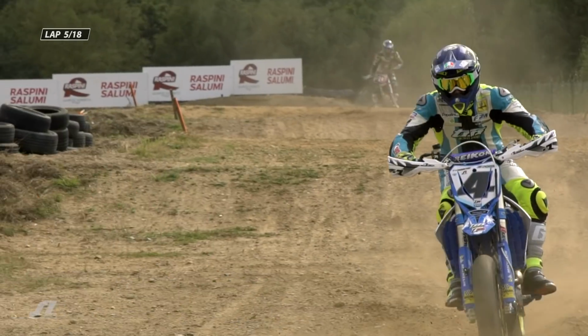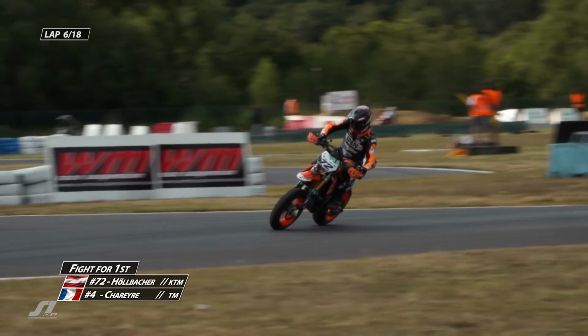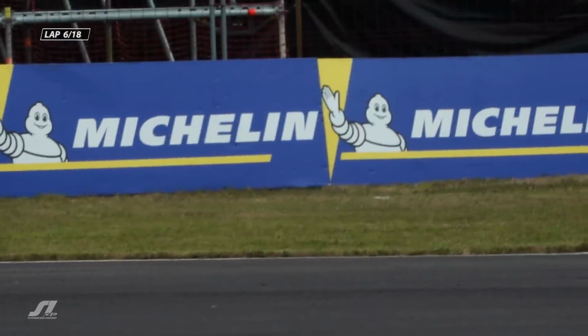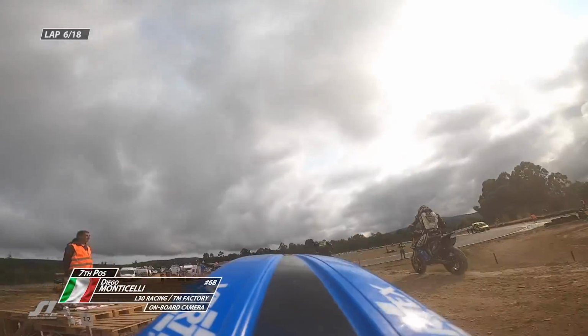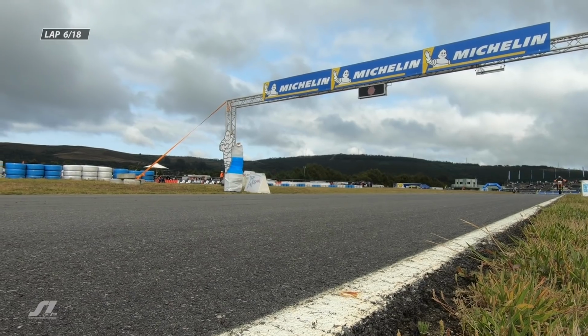We're still in touch, and in third place, just in the back of shot there, we saw that Schmidt is through into P3, but he's a way back from the top two. I think we're not going to see Schmidt challenge for any further positions than third place here. Here's Monticelli, someone slowing beside him. That was Elias Sammartin in the third of the Phoenix motorcycles. So Sammartin on the other TM having some issues there.